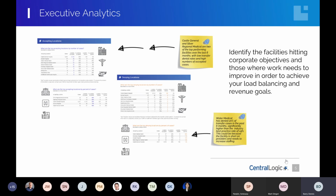The other thing to understand with data relative to locations is who's referring you patients. You have an outreach strategy, I assume. Most hospitals do, most health systems do. There's an outreach strategy to grow service lines. There's an outreach strategy to grow volume and to put some accountability, if you will, around those transfer agreements that each of us have in place.